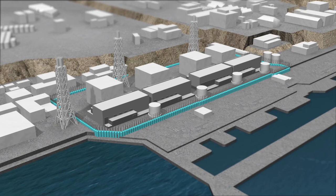The technology has been used successfully in many construction sites in Japan, especially those involving road and railway tunnels, to keep groundwater out during construction.